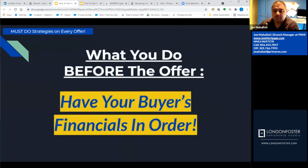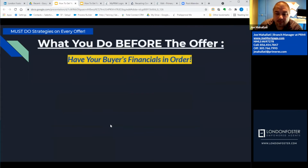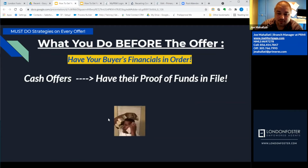Okay, moving on to the next thing: have your buyer's financials in order. Remember, guys, these are things we are doing before you put the offer in with your buyers. One of them is, when it comes to a cash offer, obviously these are the best deals. You love that. You want to make sure you have their proof of funds on file. That's important.